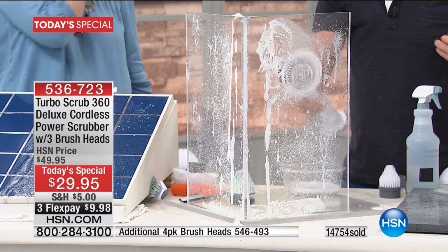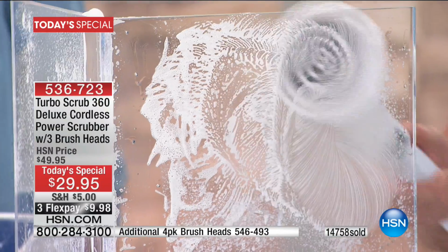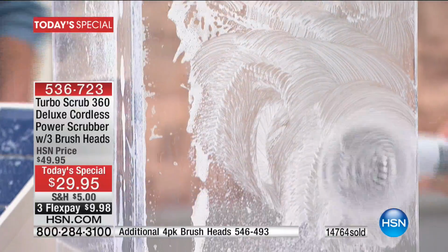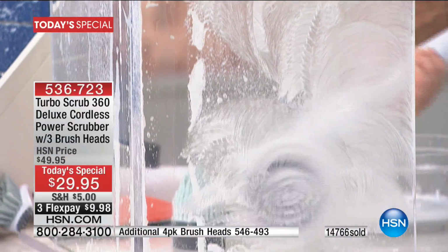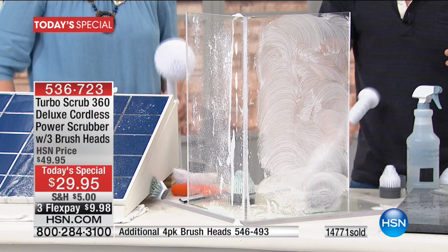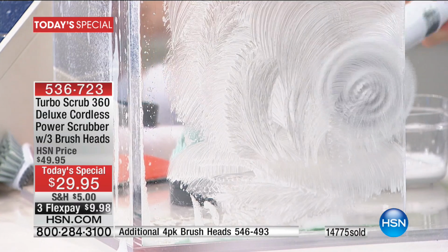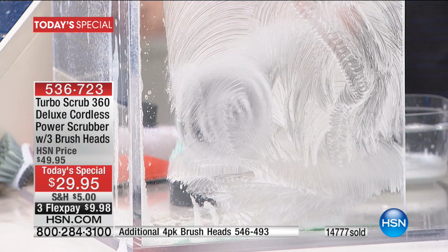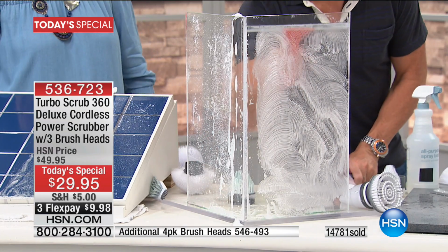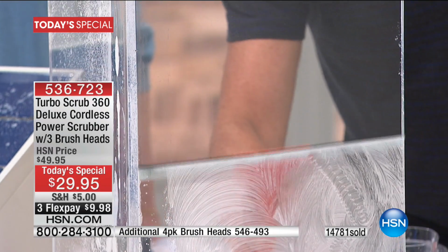If you've got hard water stains or soap scum, or an RV you need to clean, save your back, save your knees. Someone the other day threw their back out doing the simplest of tasks, like getting out of the car. You don't need to throw your back out cleaning. You don't need to hurt your knees cleaning. It's bad enough that you have to clean anyway. But now, if you've got the right tools, look at this.